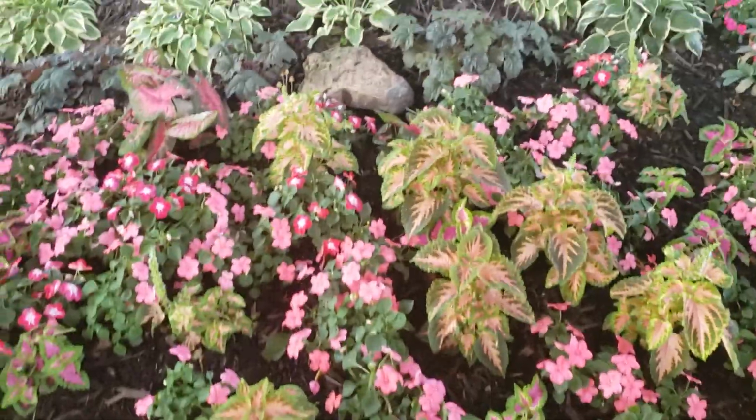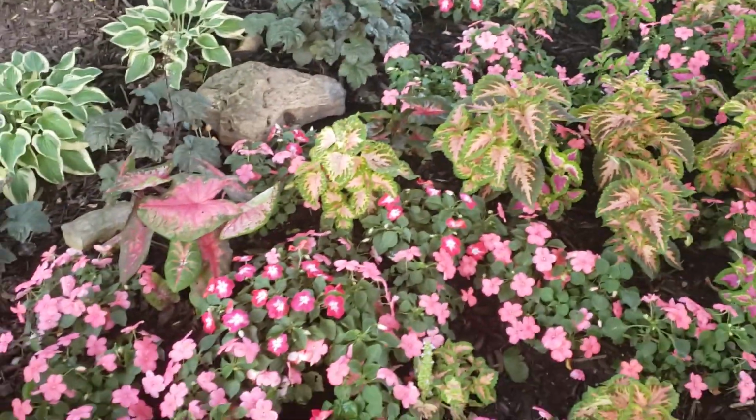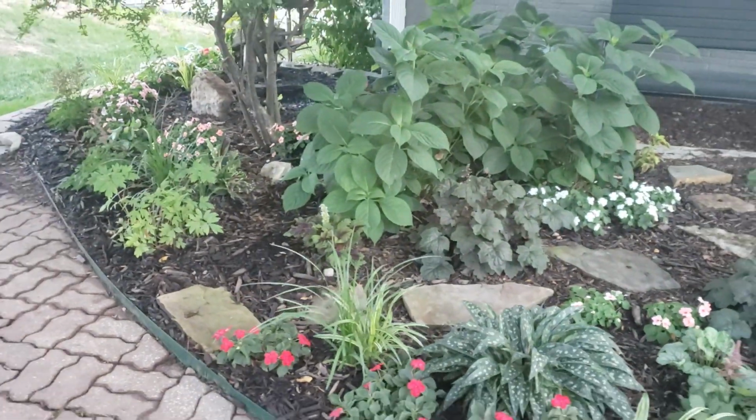Garden Club helped me plant those this year. Oh, and some of those corbels that I talked about got moved here. So I'm trying to give you a good look at this bed before I leave it.